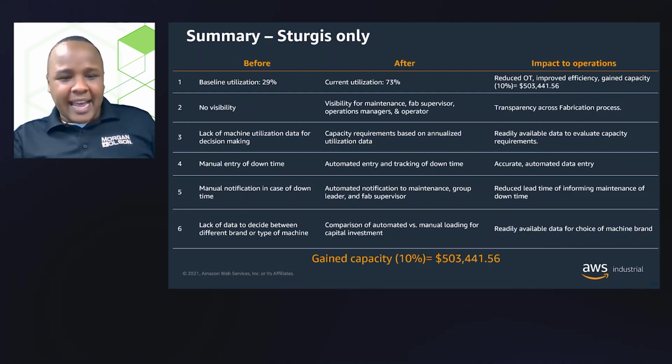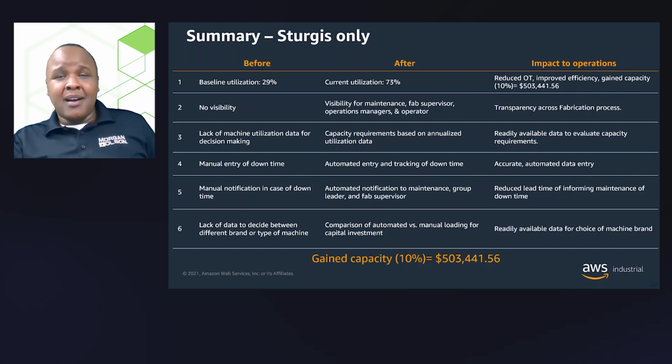The sixth one was lack of data to decide between different brands of machines. Today, we can easily tell what machines perform better than the other based on data from MachineMetrics. This helps you in making purchasing and capital decisions.